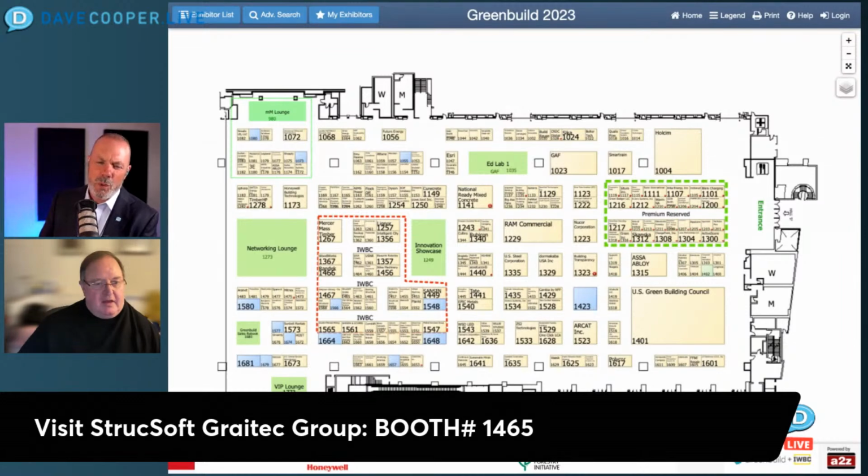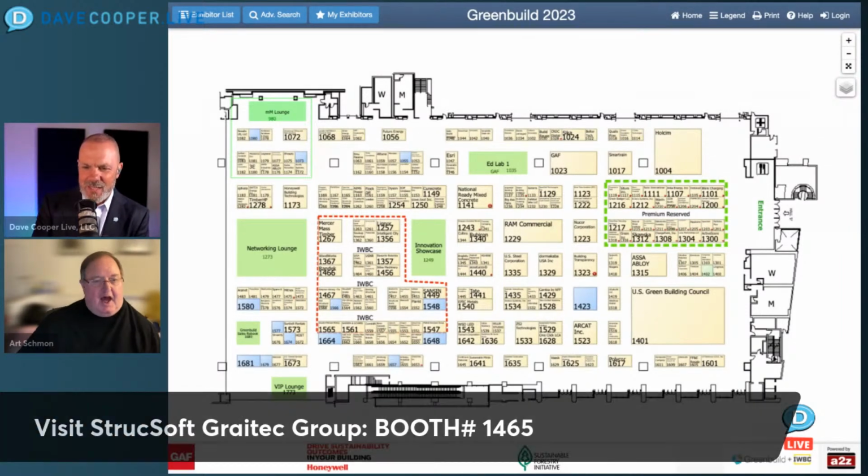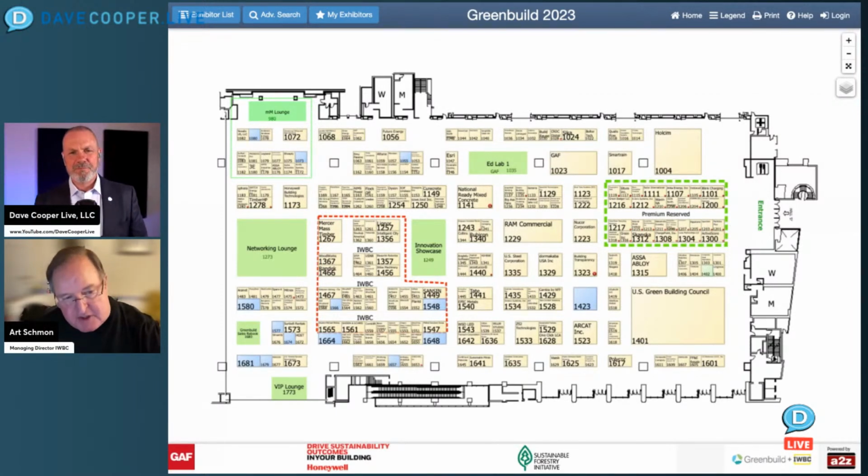Tell me a little bit about what we're looking at here. Why do we have red dots around us? We have red dots because the IWBC exhibits are in one discrete area. However, there are no barriers between the IWBC area and the Greenbuild area. Therefore, all attendees, Greenbuild and IWBC, can walk freely through the whole conference hall. Greenbuild typically attracts between 5,000 and 10,000 people, and virtually all of them will walk by your booth during the 2-day period.